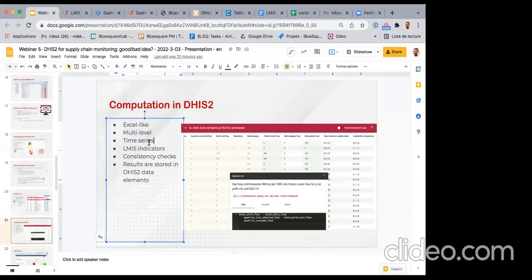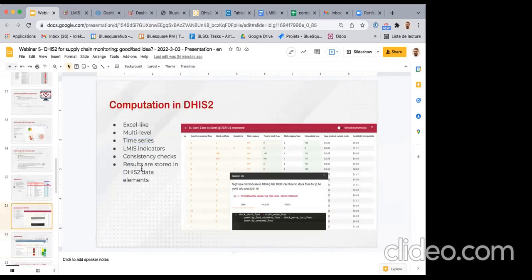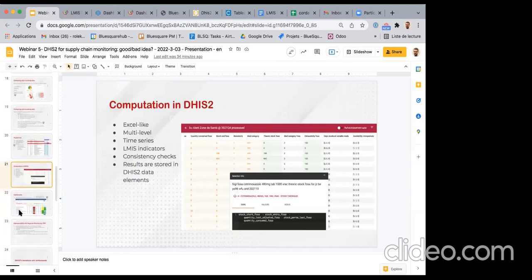As I said, you can use time series, so you can look at what was declared in past periods and compute averages or any indicators using these past period data. You can also use comparison between different levels. So you can, for instance, compare what is declared at facility level to what is declared at zone de santé level, at district level, and generate alerts if there is inconsistency. And yes, you can generate all the basic LMIS indicators or consistency checks without any problem. And as I said, results are stored directly in data elements in DHIS2. So it's basically a simple way to compute the same kind of indicators on a list of products as you would do in Excel.